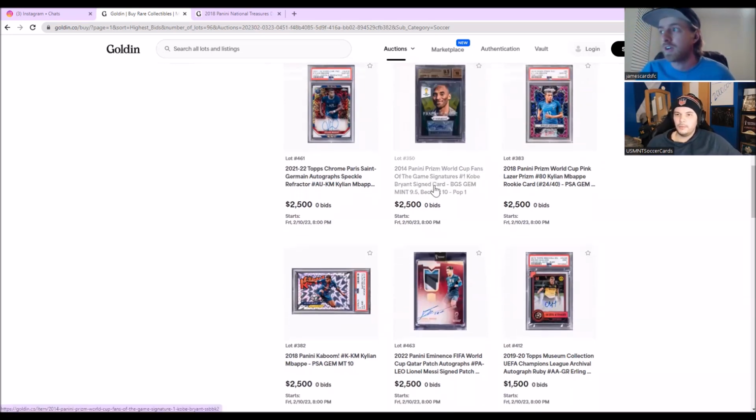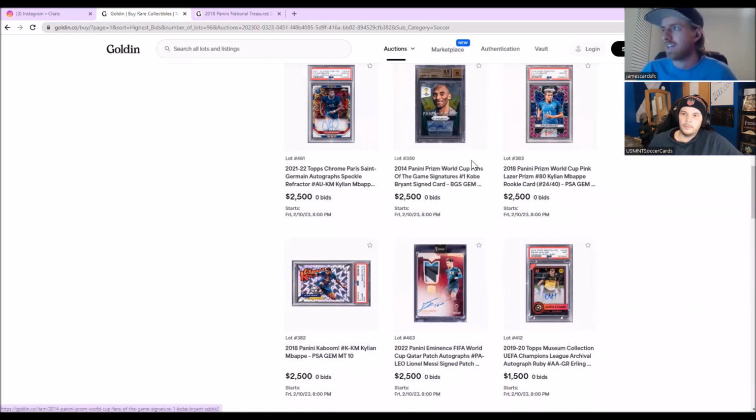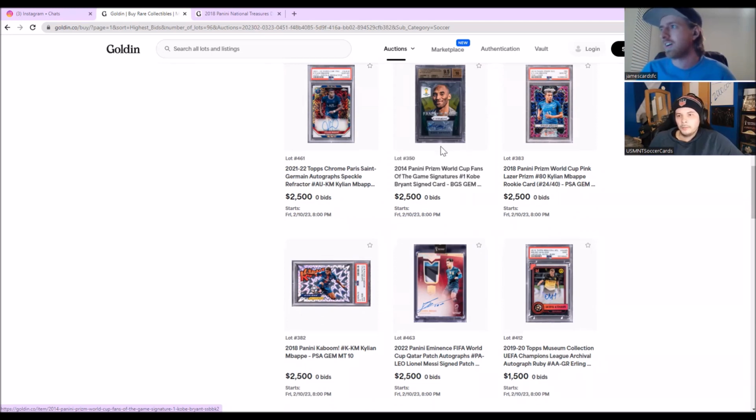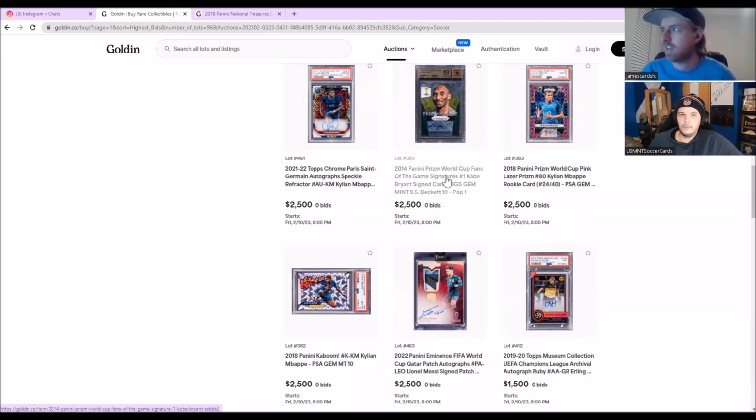Technically a soccer card. I know people really like this card because it's Kobe and it's 2014. It's really short print. I was never a huge fan of it, but I can see why some people would like it. Yeah, I'm not a big Kobe guy, but I've seen more people probably post about that card than almost most others in soccer, just because of the basketball crossover. Yeah, exactly. So this will, I'm sure, get a lot of attention.